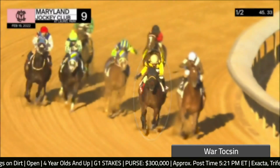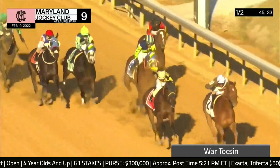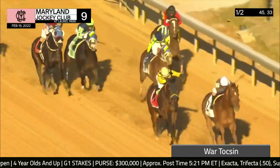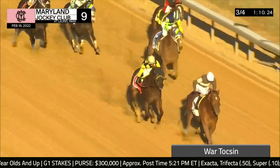He carved out a legitimate pace, and it took Cordmaker, the best handicap horse in the Mid-Atlantic right now, to run him down. Career best 97 and start number 38. Uriah St. Louis doing a nice job with this horse.